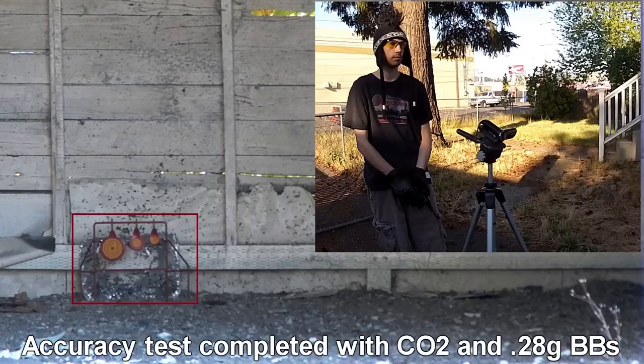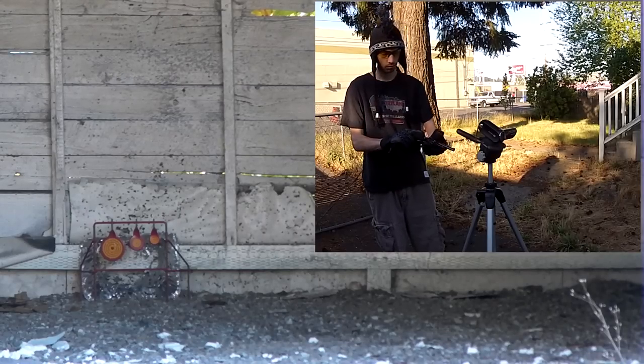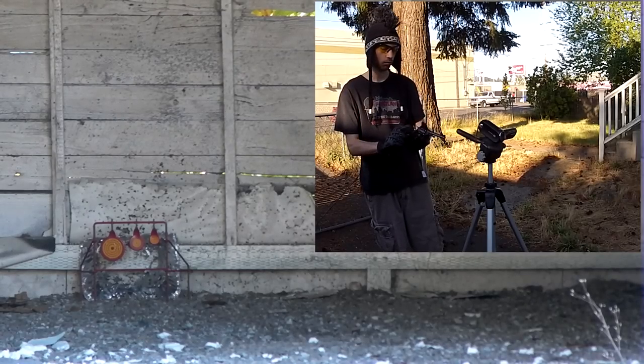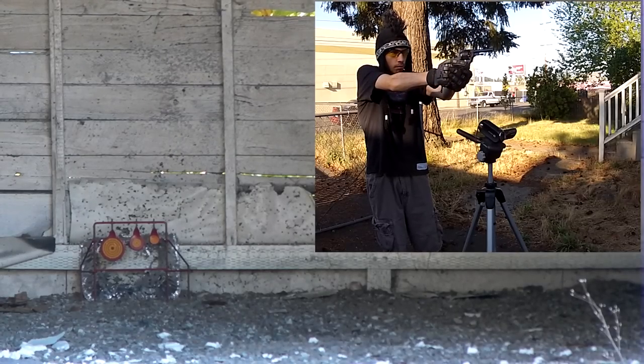With all of that said, the densest BB I had was 0.28g, which is not heavy enough for this gun. I would highly recommend BBs along the lines of 0.40s instead of 0.28s. While using 0.28s, you're going to see the BBs kind of dart in random directions, meaning they're just simply too light for this gun. Even so, at 150 feet, with BBs that are much too light for the gun, I'm easily able to hit the target with plenty of range to spare.